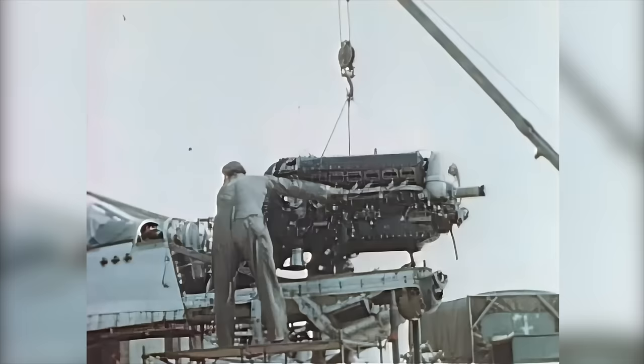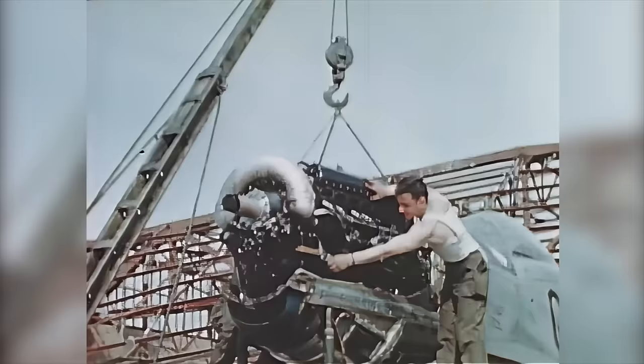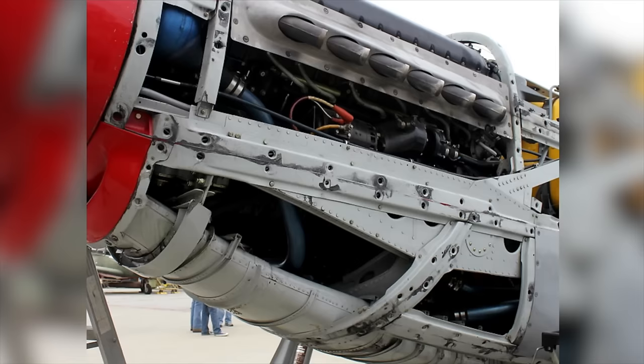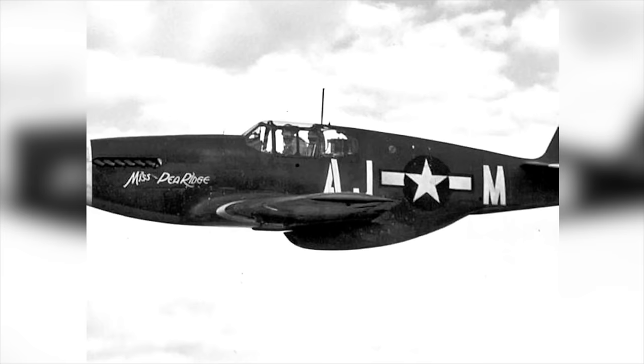The Merlin was being produced in the United States at the time by Packard. And so pretty soon the approval was given to produce the Mustang with the Packard-built Merlin engine. And that became the P-51B, the first true strategic fighter of World War II. The British engine that Packard built was extremely reliable. It was a great engine, lots of power, and altitude performance. It had a two-stage, two-speed supercharger that let it get to high altitude. So it was a superior performer in every way.